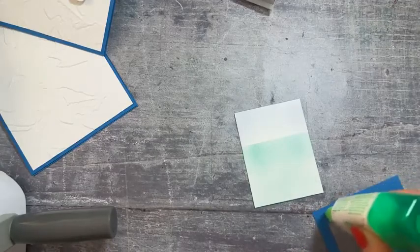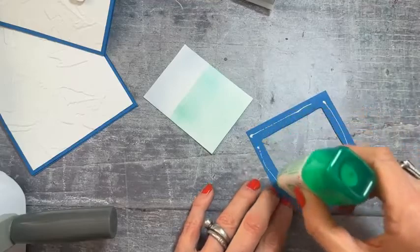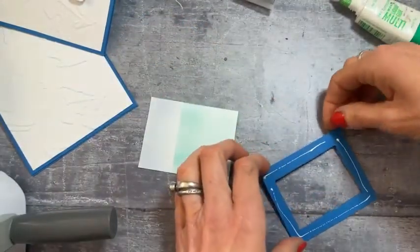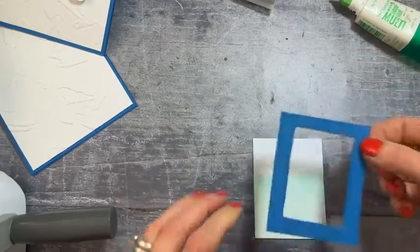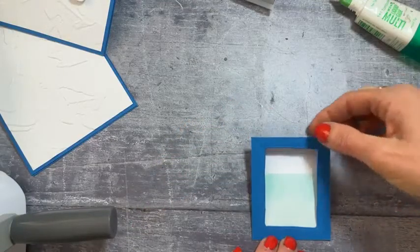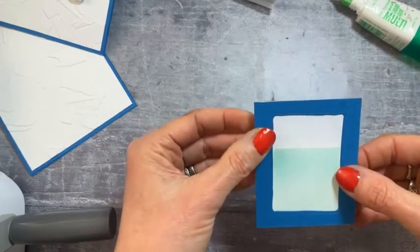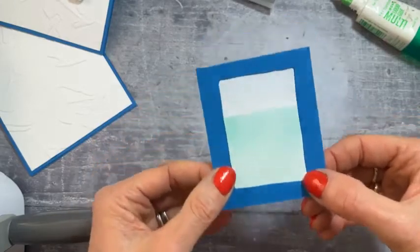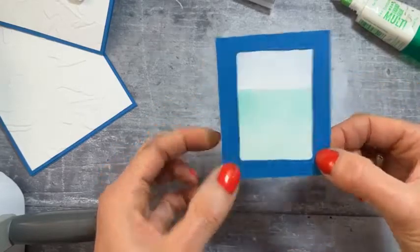So I'm just going to put some adhesive on the back. Again, I'm using Tombow, but you could use Stamp and Seal if you prefer. I'm trying not to get glue on my fingers. Actually my window is a little bit skew, I'm noticing, but that's okay. So there is my frame.